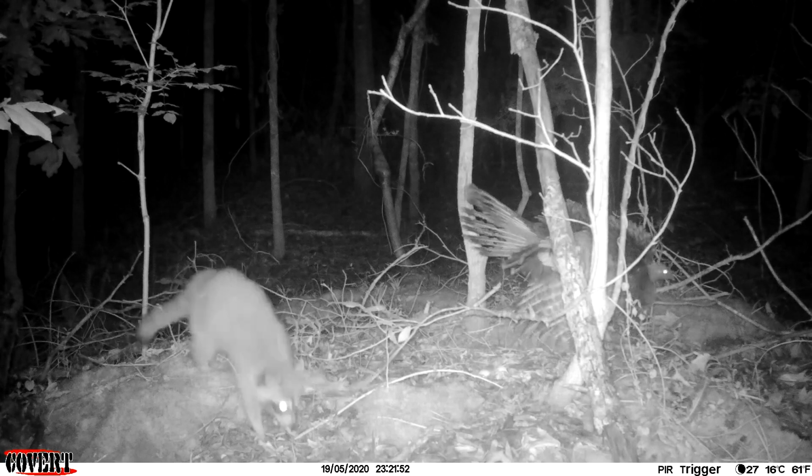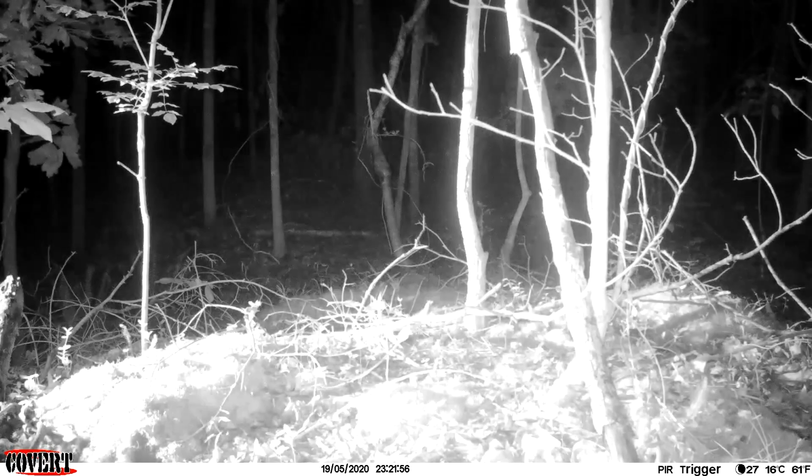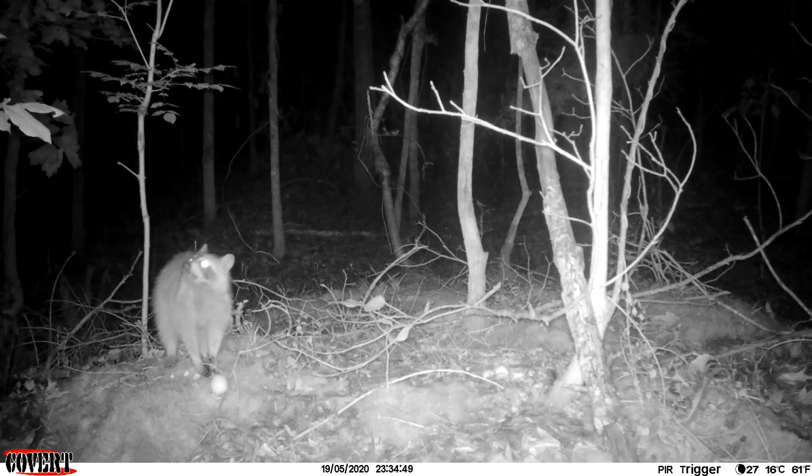All in all, the wild turkey, the odds are so far against them. Everything loves to eat them, and their habitat is being reduced daily. So trapping is going to be a great factor.